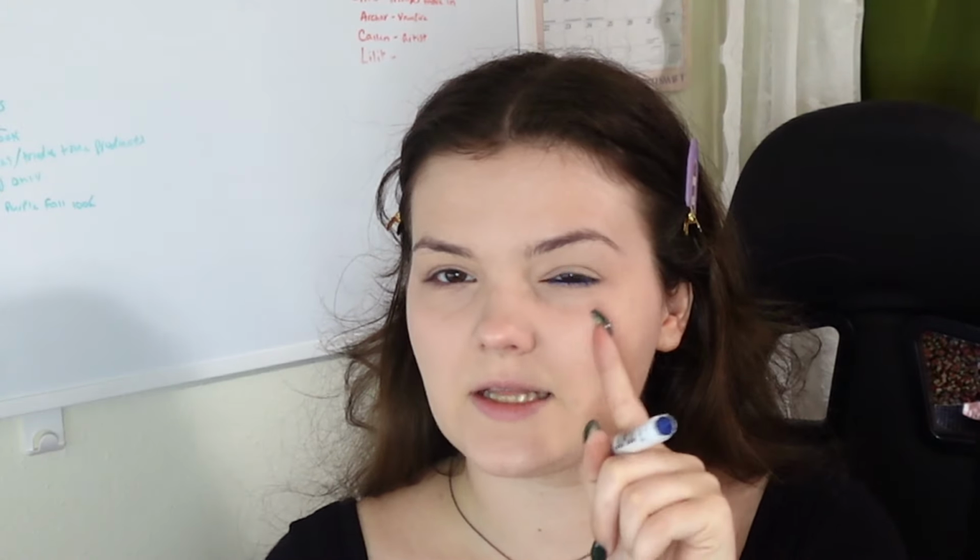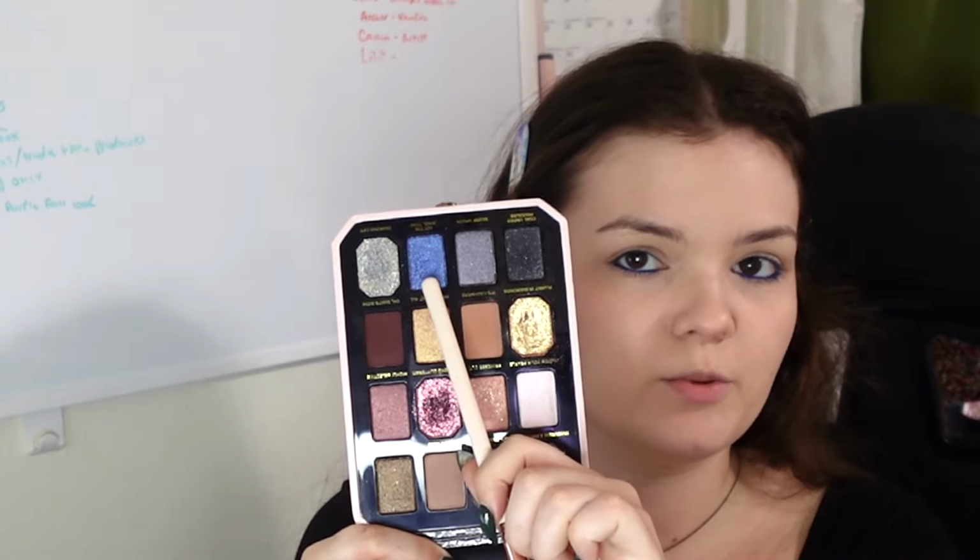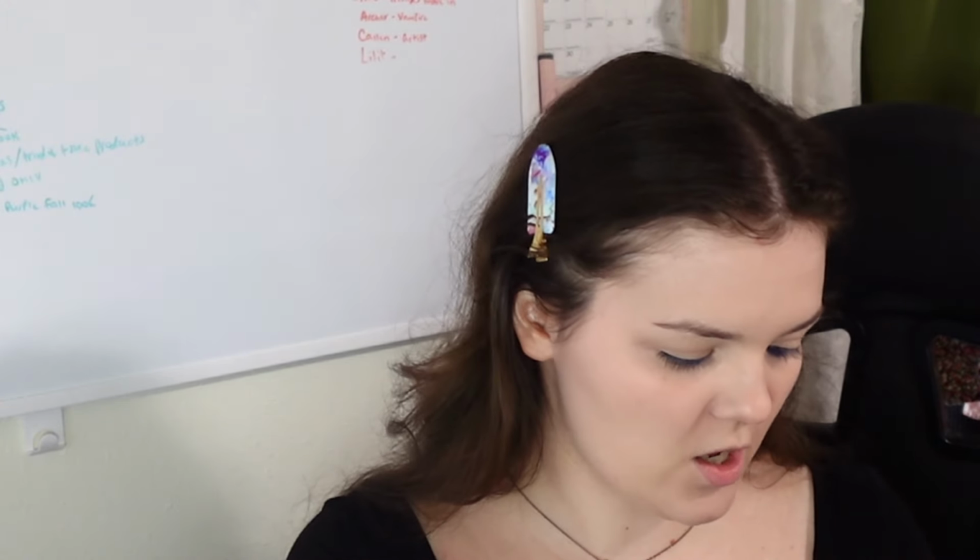And it's alright if it's a little bit messy because I'm going to be blending a lot of shadows over the top. So the first shadow that I'm going with is from the Pretty Rich palette by Too Faced. In this Pretty Rich palette, there's this dark blue right here. It's a shimmery dark blue called Set the Jewel Tone. I'm starting with it on this kind of smaller blending brush. Just a little bit of it on the end here, and then I'm going to start on my lower lash line.